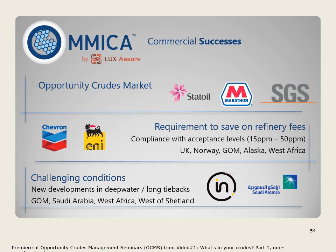We know that these chemicals pose significant challenges to refiners, such as Statoil and Marathon, and therefore we've seen adoption of Omica to assist with timely anticipation of processing problems. Statoil receive oil suspected to contain high levels of MEG to their Mongstad refinery. The adoption of Omica here has allowed for quick determination of MEG in crude, something that GC was unable to provide within the given timescale.